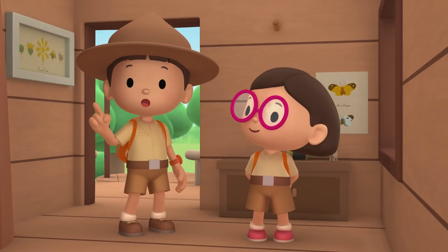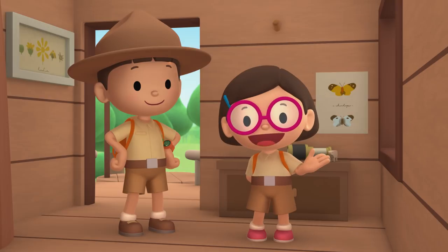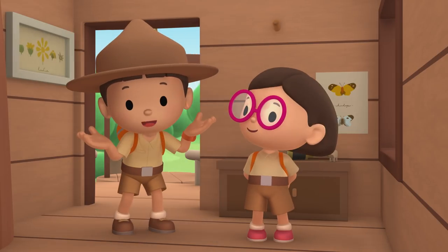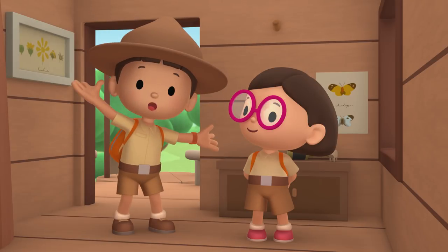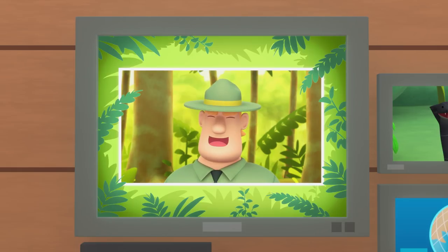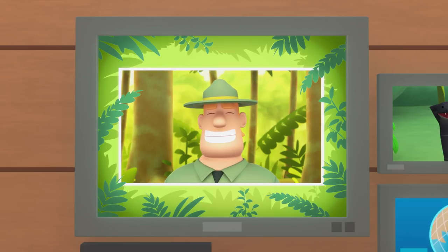We found an equatorial spitting cobra in our garden! We learned that the spitting cobra can spray venom when threatened. That's why it's best to keep a safe distance from the spitting cobra. So we went to the forest and brought it to its natural home, far away from other humans. Good job, children. You did it. You are amazing wildlife rangers.